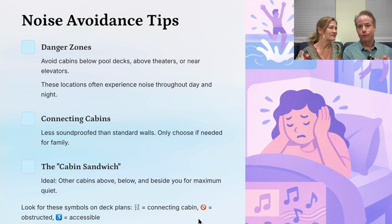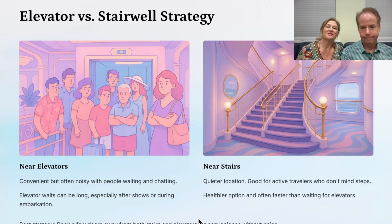Look, cruising is super popular. You may have to concede on one of those to get the best deal overall. And sometimes, you know what, it's worth spending a lot less and not having the perfect location. But if you can get a cabin that satisfies all that, more than likely you're going to have an ideal location for your trip. So elevator versus stairwell location, it really just depends.